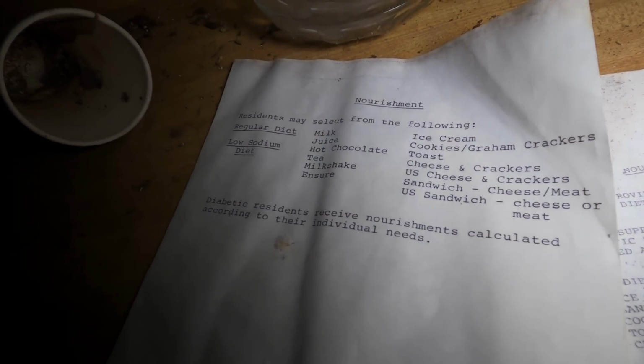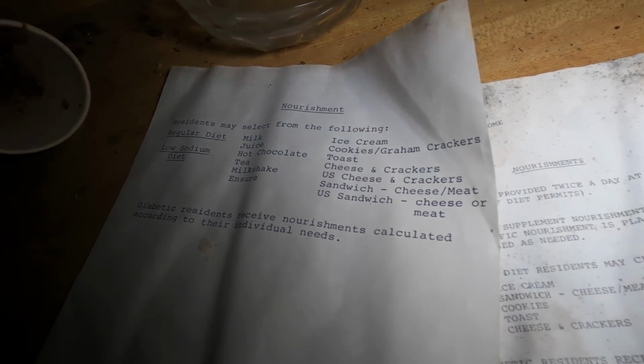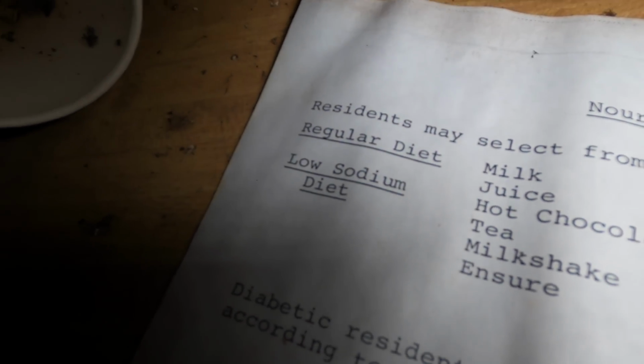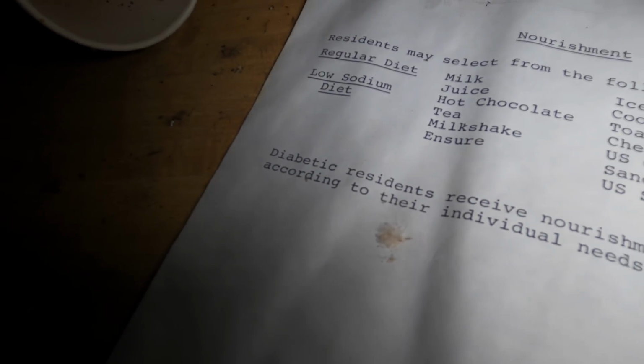All right, guys, not sure if you'll be able to read this, but it kind of talks about like the resident meal plan and the nourishments that they would receive, which are like snacks to make sure that they're meeting their nutrition needs, their caloric needs, things like that. And it would vary for people who, like you can see, it says regular diet, low sodium, diabetic. Because of course, people when they get older, they might have certain conditions. So that's pretty cool, and it has a list like what low sodium diet patients or residents could pick, if they had bland diets, low fat, things like that.